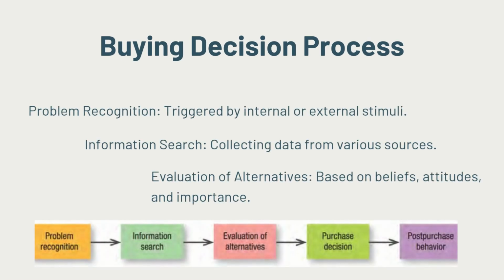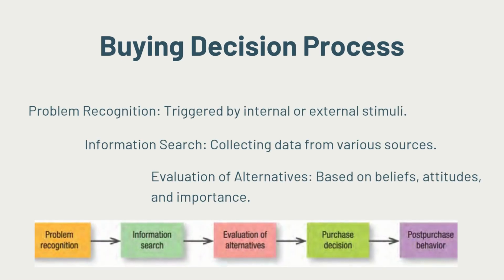Hello, everyone. In this video, we are going to discuss the consumer buying decision process. The buying decision process is often seen as a journey for the customer, and it begins with the need recognition and ends with the post purchase behavior. Now, marketers need to be aware of this process in order to effectively influence consumers at each stage.